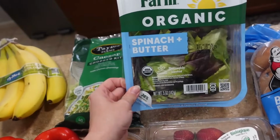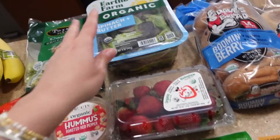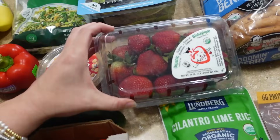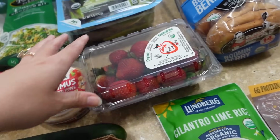I got some spinach and butter lettuce mix as a little side salad with my stuffed peppers, and then also to go on my tacos. I got some of these organic strawberries. They had a taste test at Sprouts with these, and they're so good.